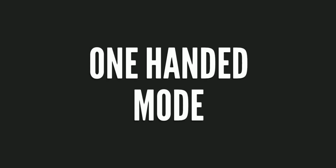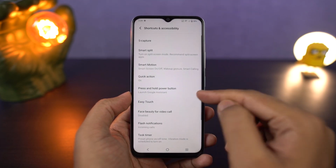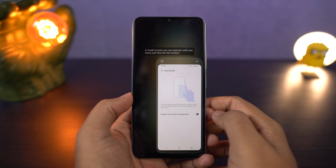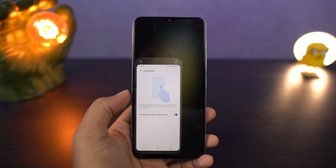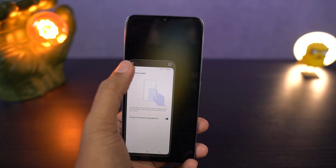Next, we have one-handed mode. Now, once you enable this feature, you can just swipe from the left side or right side of the screen, like twice in this way, to enable the one-handed mode. Normally, the phone's display is definitely pretty big for single-handed usage. So in that case, you can just enable the one-handed mode and use it like a smaller phone.